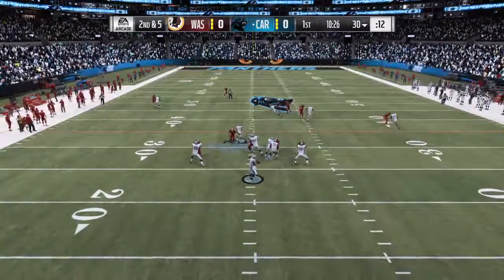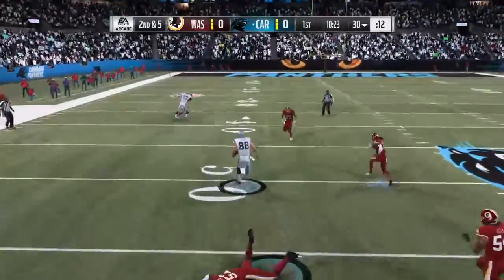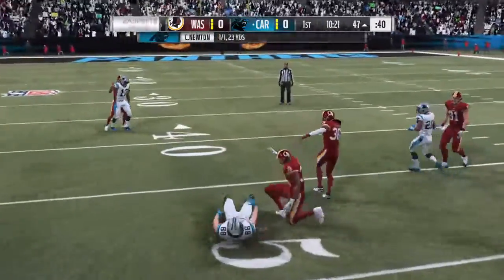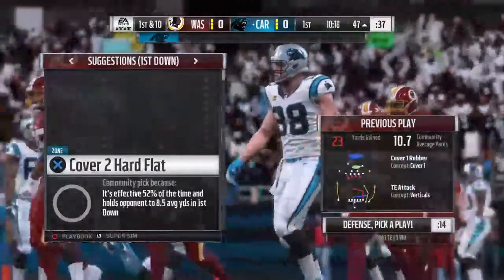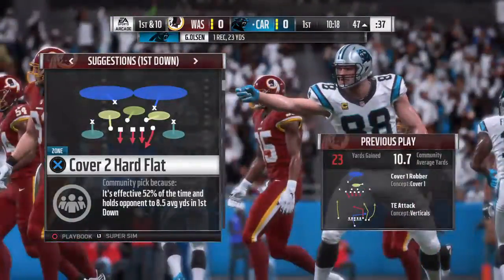On 2nd down, here's Newton. And this is called. It's Greg Olsen. And he'll be taken down, but not before they work it across midfield. 23 yards on the play.